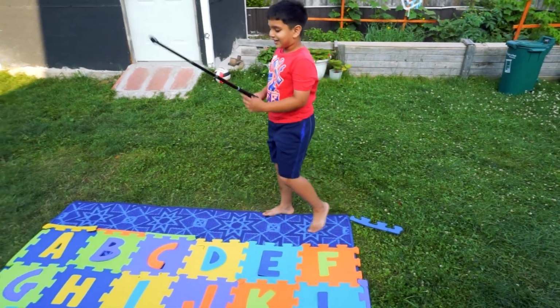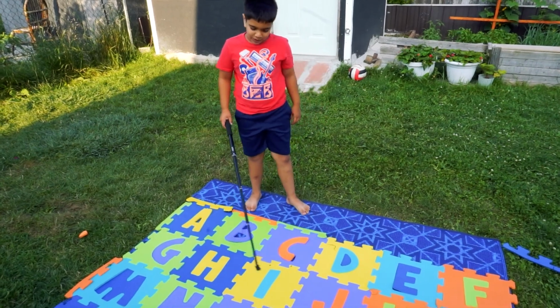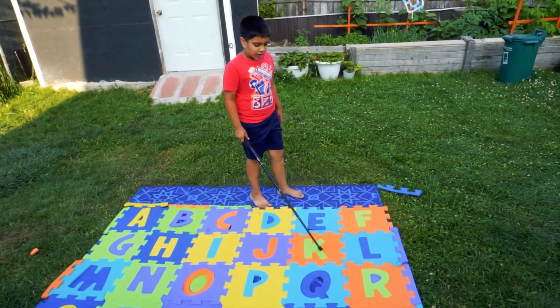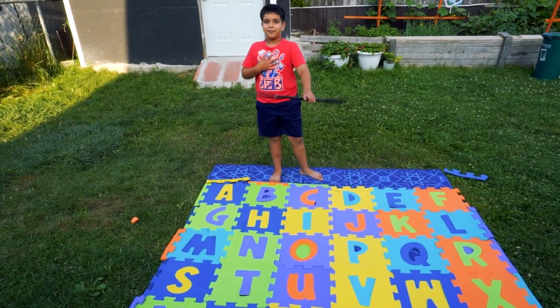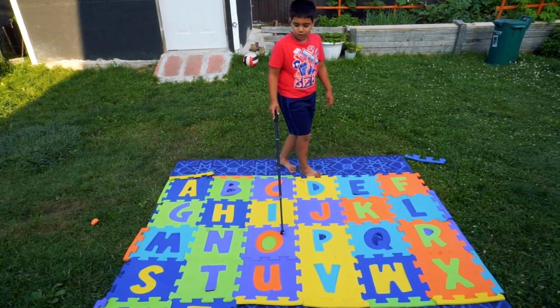F is for fish. G is for gorilla. H is for horse. I is for ice cream. J is for jungle. K is for kangaroo. L is for lion. M is for mango, just like my favorite food. N is for nest. O is for orange.